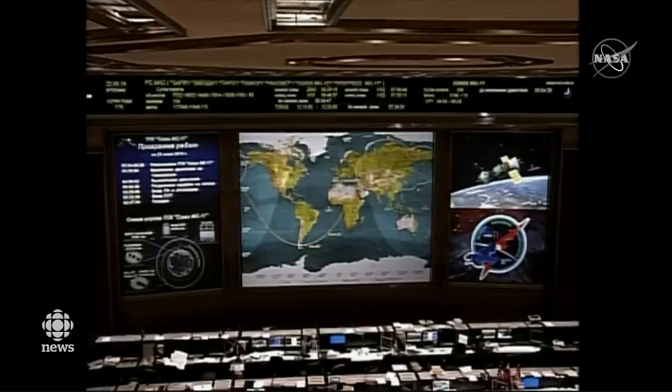And so that voice you're hearing is actually a translator, so we're starting to get some comm back with the Soyuz as it's about to pass over Russian ground sites once again. We should have this acquisition of signal with them shortly.